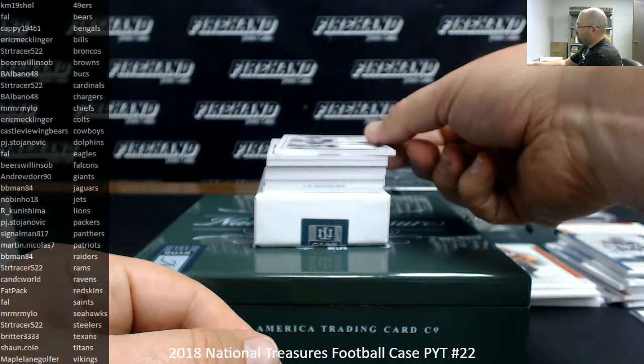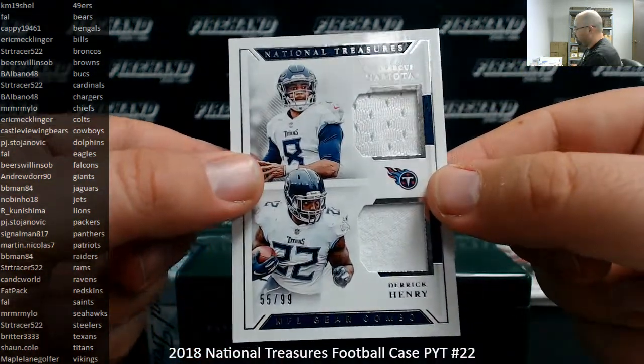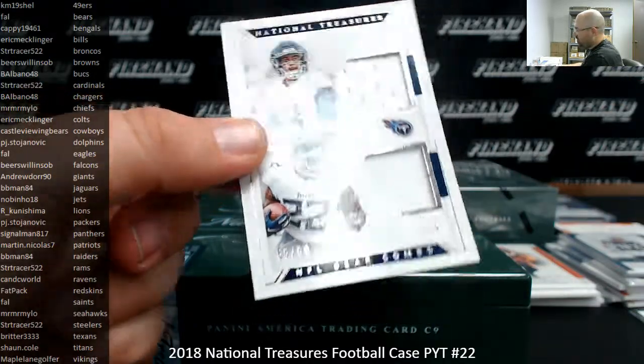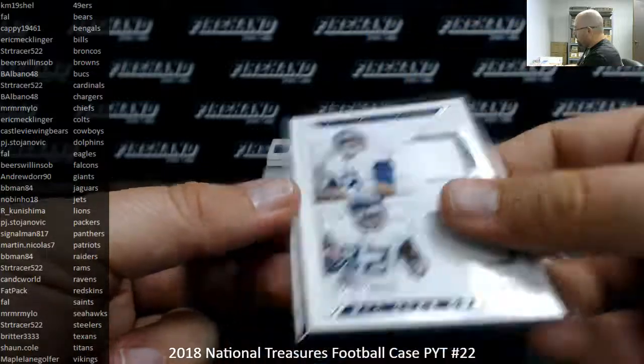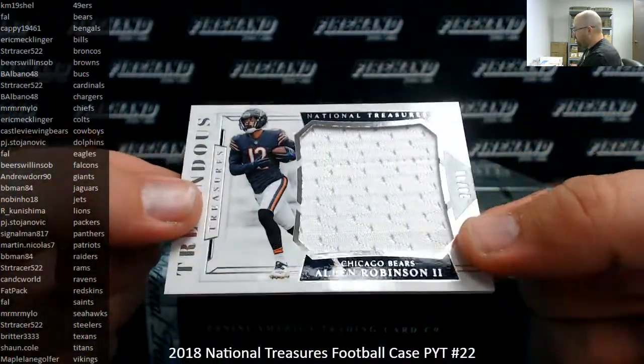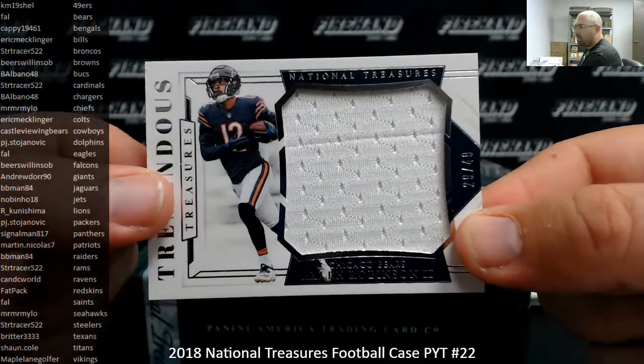NFL Gear Combos, 99 for the Titans, Marcus Mariota and Derrick Henry. Titans going to Sean Cole. Got a Tremendous Treasures for the Bears, AR-12, Allen Robinson the second. 29-49. Bears going to Frank.